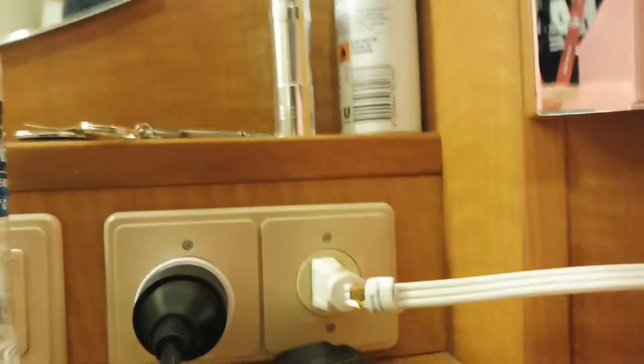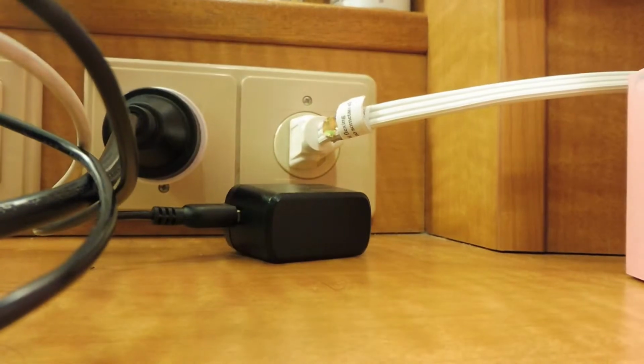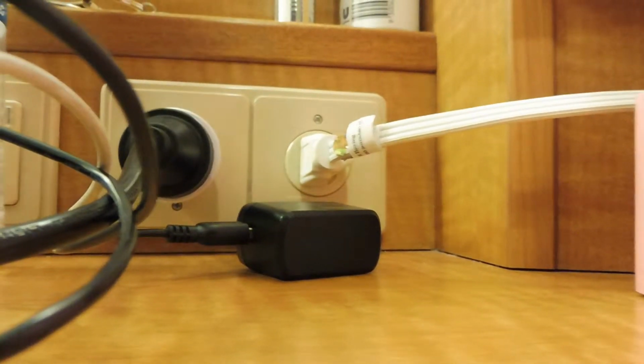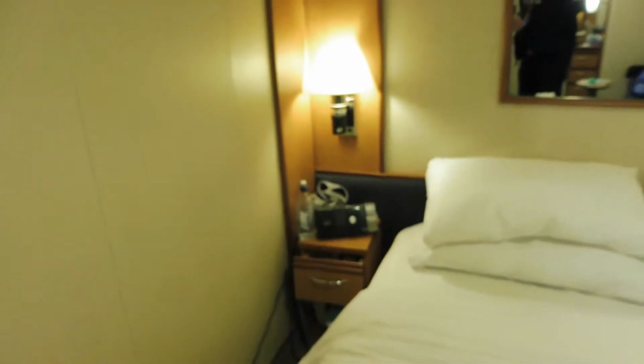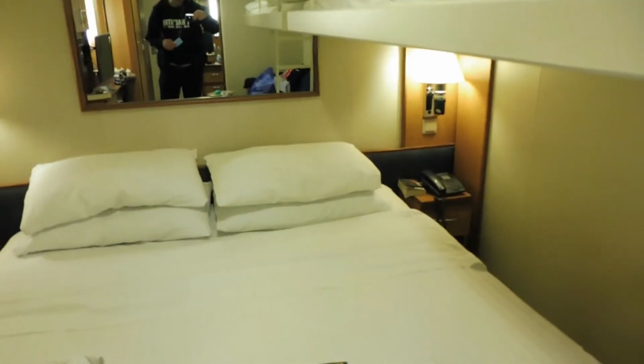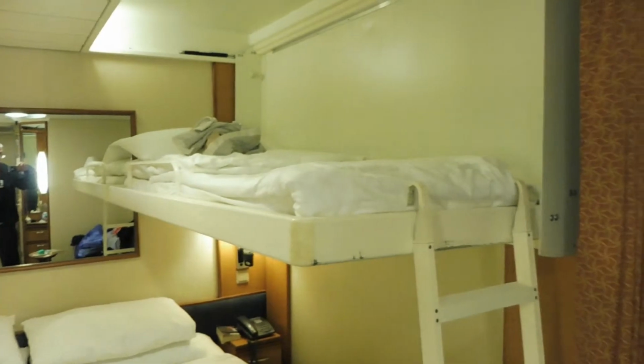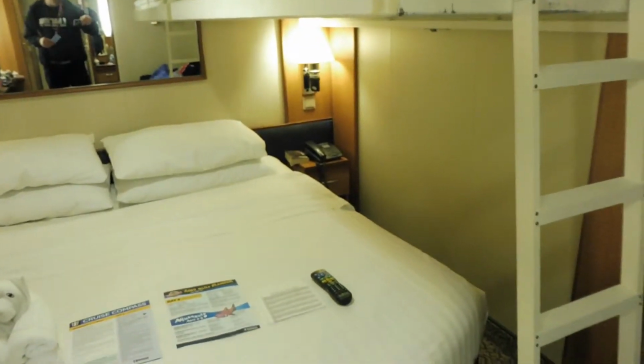And to give you an idea, the camera is right down on the bench. If you have a medical condition, you can ask for equipment to have an extension cord, which we did. We've previously filled out. My wife has a sleep apnea machine, and they have it for you ready the day of the cruise. And that's a bunk bed, and you've got two lights over there.